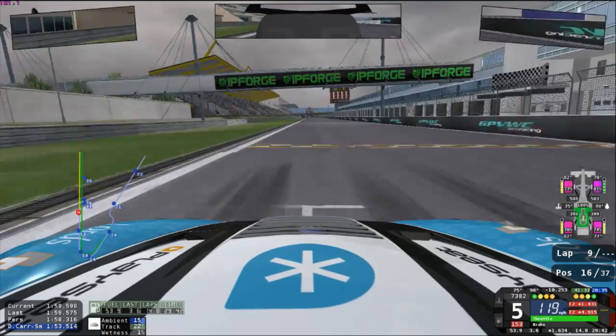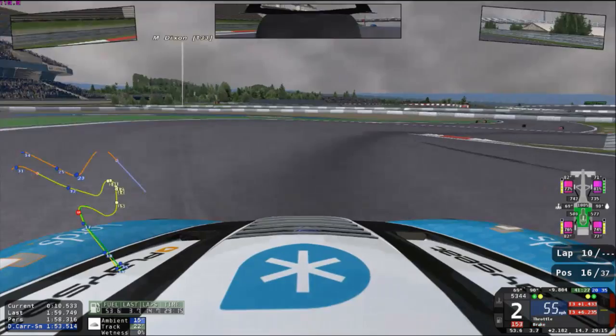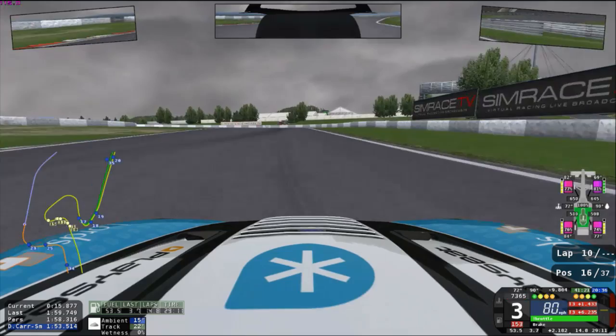That was a 159.75. My rears have gone quite quickly. My rears are going a lot quicker than the front. Bill, please don't say things. Be more extreme then. Come on, car, come on.